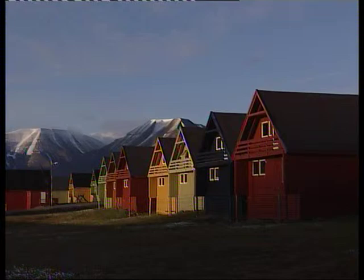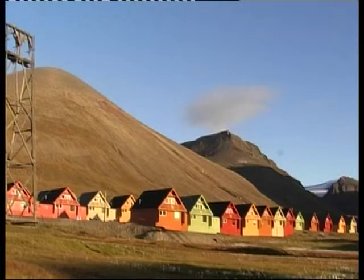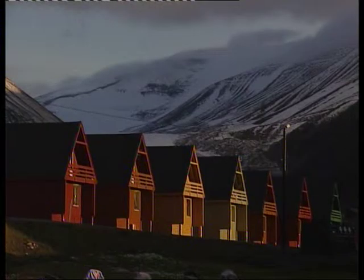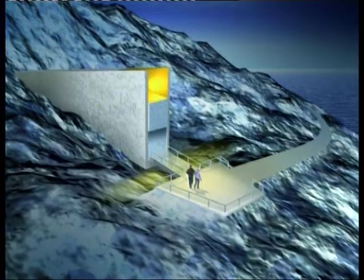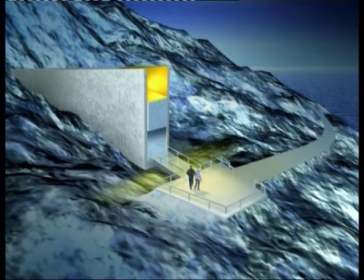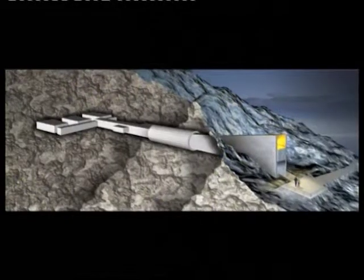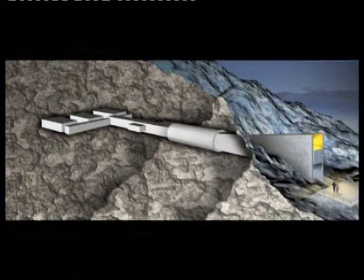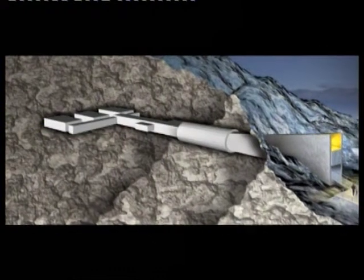The Doomsday Vault is sited just 2 kilometers from Longyearbyen, the main town on Svalbard. Even at midnight in the summer, it's light, the streets deserted. The Norwegian government wanted to establish the seed vault because it is worried about the risk of extinction of the world's major crops. Seeds are such an important part of the human heritage. We cannot allow seeds to be destroyed.